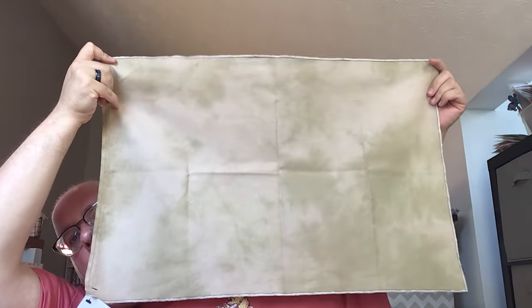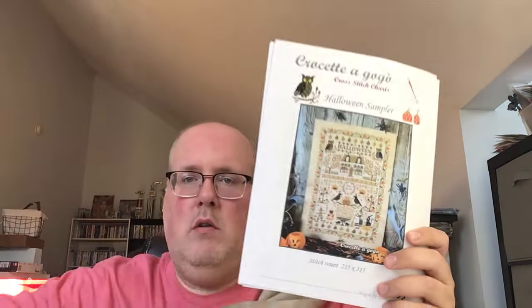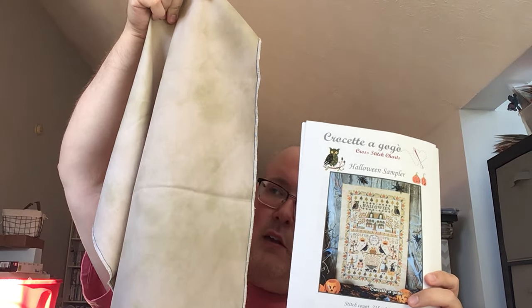This was the August fabric of the month from Leslie, Under the Sea Fabrics. It came yesterday. This is Bullfrog 40 count even weave. And I think I want to use this for this. So I will floss toss it, but I think it's going to be good.